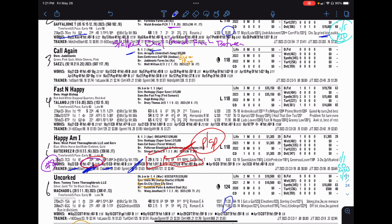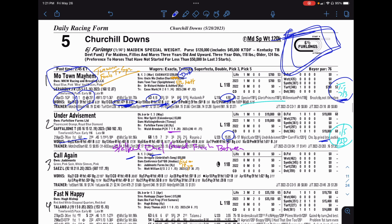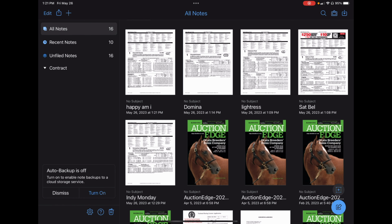Same goes for Happy Am I. Let's see her, even if she doesn't win, let's see her improve and run a much better, way more even race. But she definitely has her work cut out for her. This looks like a nice field of maidens to me in Sunday's 5th race at Churchill Downs.